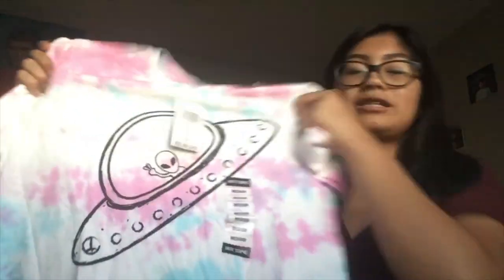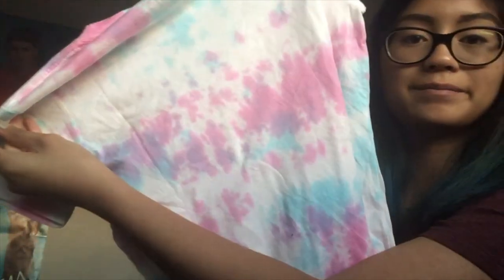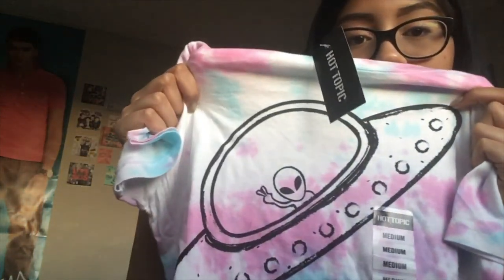Next, I went to Hot Topic. I had a coupon for Hot Topic, but I actually didn't end up using it. But yeah, I went to Hot Topic. It just is tie-dyed, which is really cute. I don't have any bright kind of tie-dyes. This one's not even that bright. And it has a little drawing of an alien and a UFO. By now, you should probably know I love aliens, and this will look really cool with my hair.